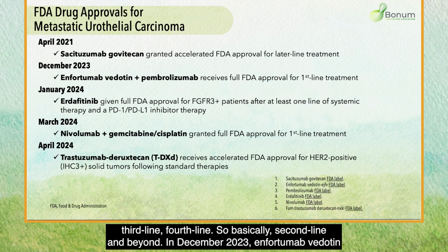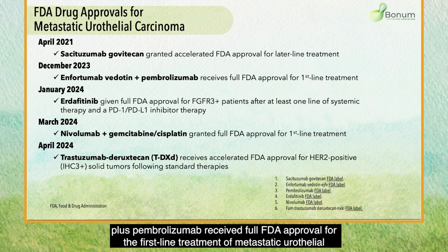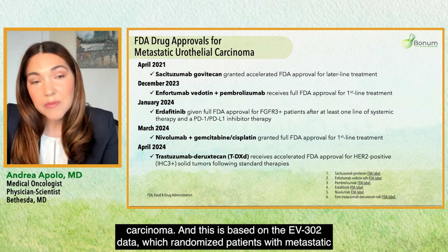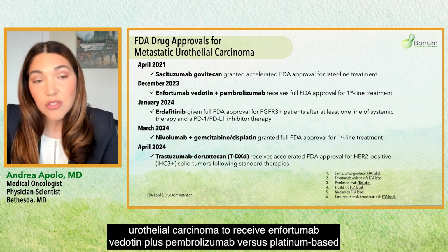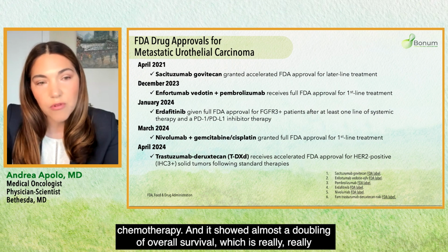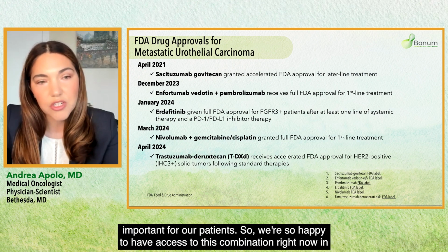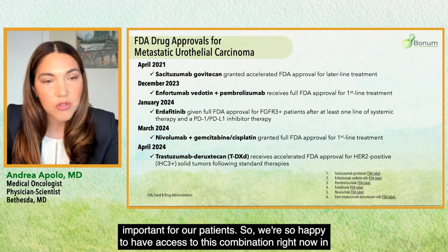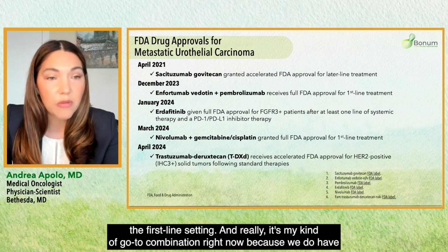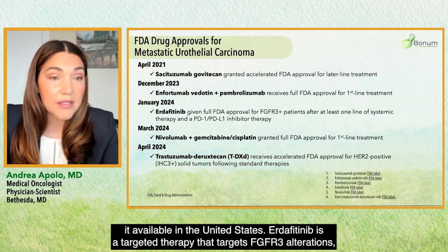In December 2023, enfortumab vedotin plus pembrolizumab received full FDA approval for the first-line treatment of metastatic urothelial carcinoma. And this is based on the EV302 data, which randomized patients with metastatic urothelial carcinoma to receive enfortumab vedotin plus pembrolizumab versus platinum-based chemotherapy. And it showed almost a doubling of overall survival, which is really, really important for our patients. So we're so happy to have access to this combination right now in the first-line setting. And really, it's my kind of go-to combination right now because we do have it available in the United States.